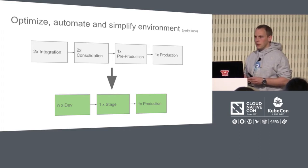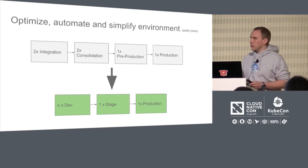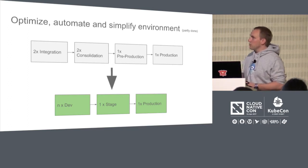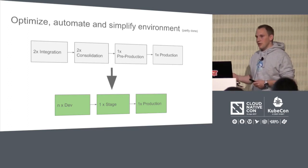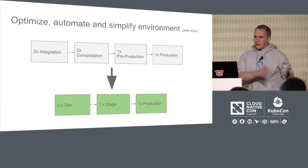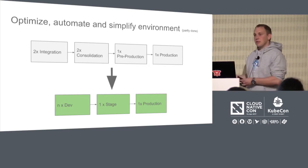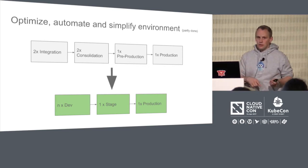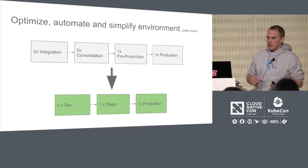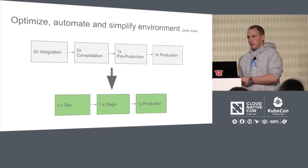Everything was first merged together, and it needed a lot of time going from integration to consolidation, and only on the consolidation could the real testing happen. The developer was already at the stage of the next feature, and then he gets the feedback that something is not working, so he must go back to his previous task, continue with this development, push this again, wait a long time, and at some point get feedback.